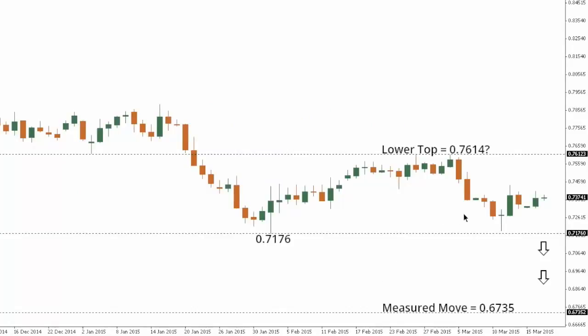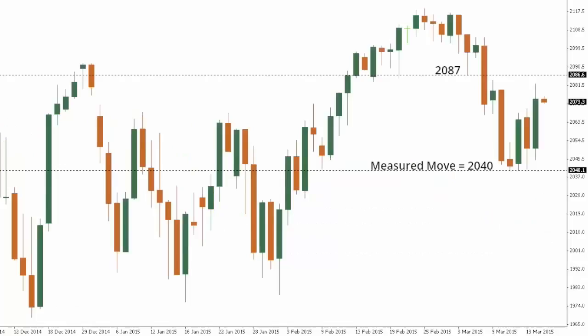Kiwi dollar. So Kiwi has mostly been consolidating over the past several weeks, although a lower top is now sought out within the broader underlying downtrend at 76.14 ahead of the next downside extension below 71.76 and towards a measured move downside target of 67.35 further down. At this point, any rally should continue to be very well capped ahead of 75, while only back above 76.14 would compromise the bearish outlook.